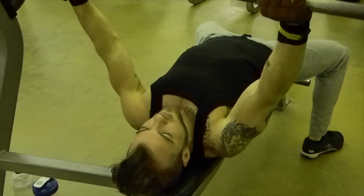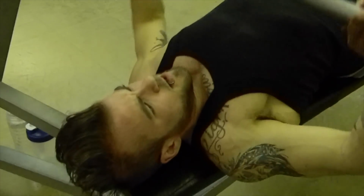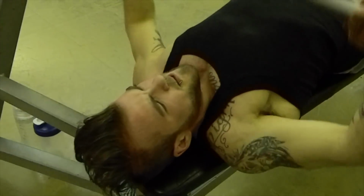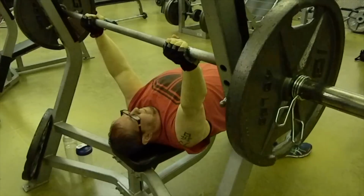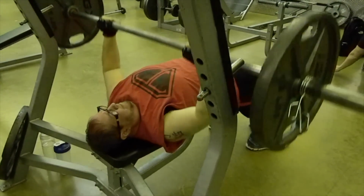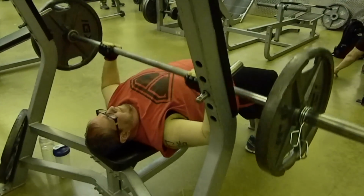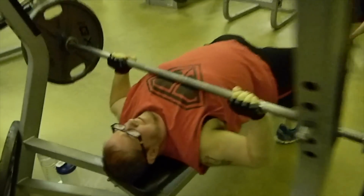But so, my working sets, I ended up with about 4 real working sets of 225. I'm really trying to push past 225. Been playing around with this weight for way too long, and although I can go higher, it's really hard for me to rep out actual sets with over 225. It seems like I can work with 235, 240, but I'm really trying to get up to that 250 and just start repping with that.